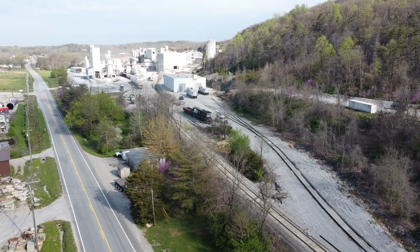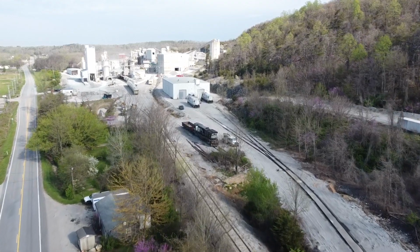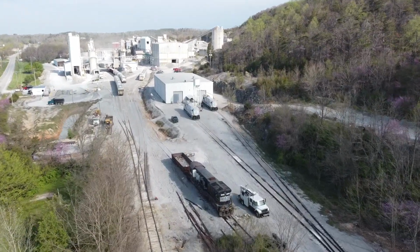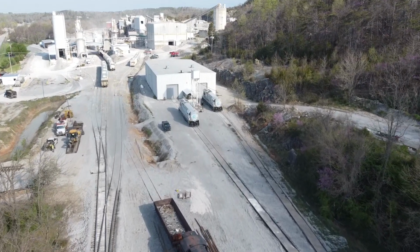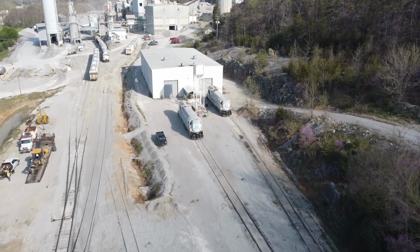Next up, we made our way over to Crab Orchard, Tennessee to visit the Lhoist Limestone quarry. Here they have a pretty significant use of the railroad. They actually own a 16-mile stretch of line that runs from Crab Orchard over to Rockwood, where it interchanges with Norfolk Southern. Here you see a couple of B23-7 high hoods.